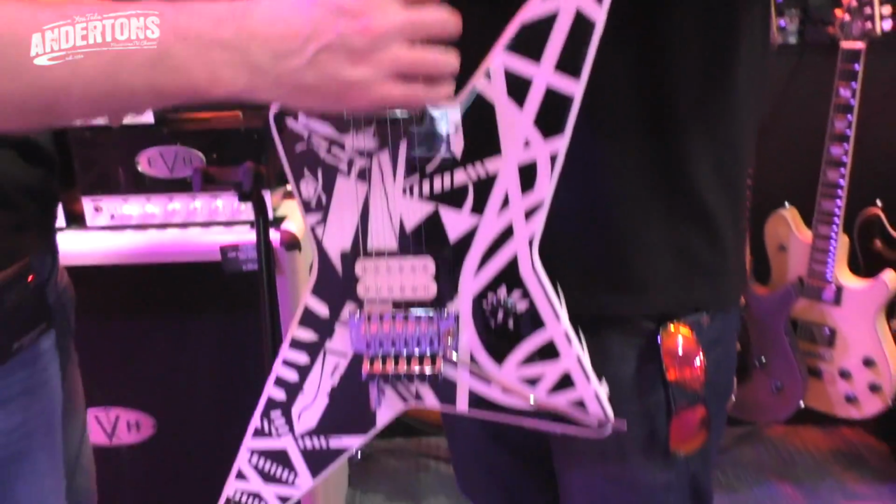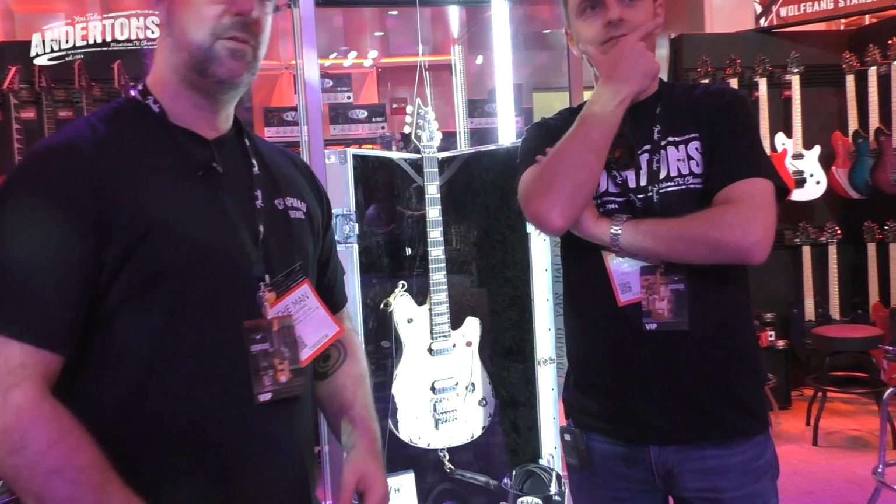Suffice to say that I didn't buy any of these guitars when they were on offer. Well, have we been? I've been, Rob. I've been the captain. Captain in! Yeah.